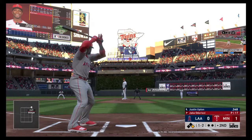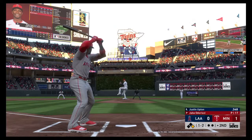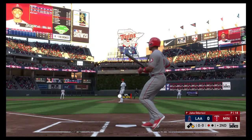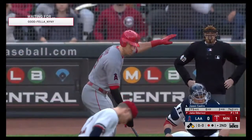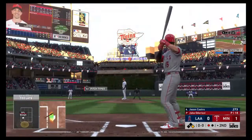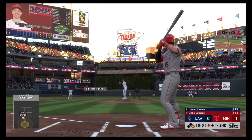Hey, it looks like this guy's going to work in the upper part of the strike zone. It'll be interesting to see if this lineup can adjust to the way he pitches. Got him swinging on the split-fingered pitch, and that's out number one. At the plate, Jason Castro. First swings for him in this one with a runner still at first and one gone.